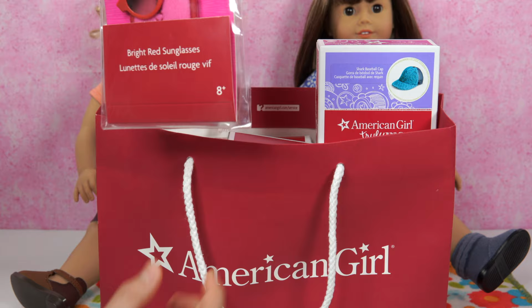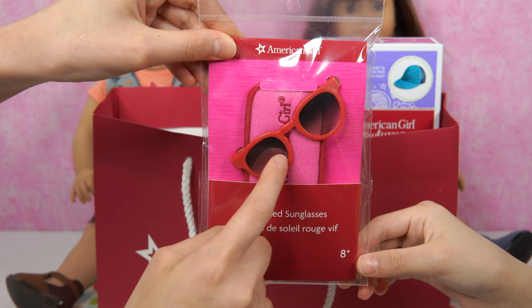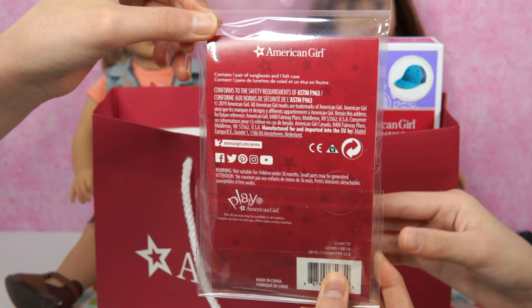First, we have bright red sunglasses. Cool. What do you think they look like? They look like bright red sunglasses. Hehe, looks like a tomato red. You see the sunglasses right there. Here's a look at the back if you're wondering. Ooh, I think these are funny.